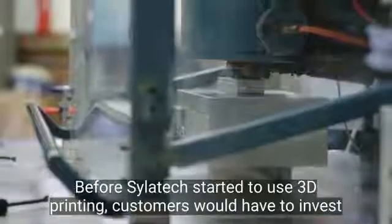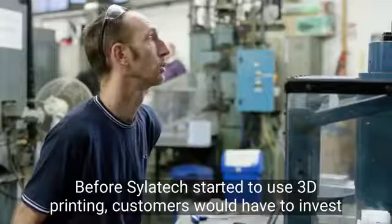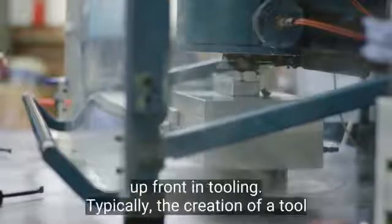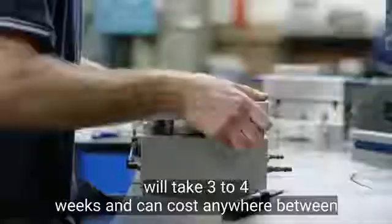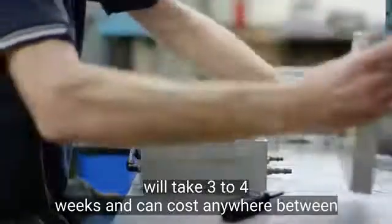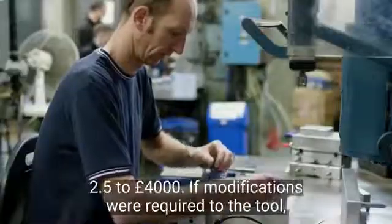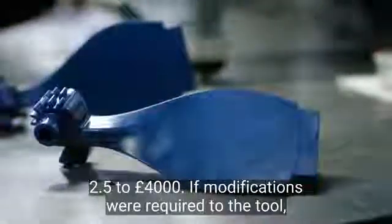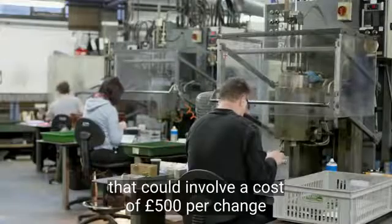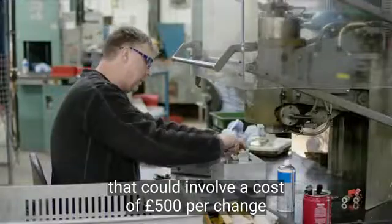Before Sylatech started to use 3D printing, customers would have to invest upfront in tooling. Typically, the creation of a tool will take 3 to 4 weeks and can cost anywhere between £2,500 to £4,000. If modifications were required to the tool, that could involve a cost of £500 per change.